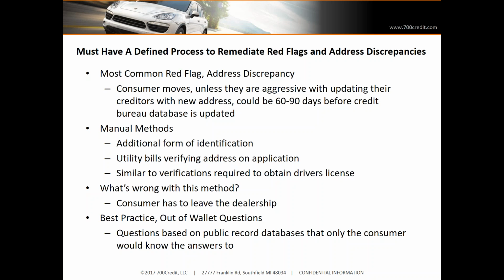So there's manual methods. Most of the manual methods are similar to what you need to do when you're renewing your driver's license or you lost your driver's license. You have to provide additional forms of verification in addition to a driver's license. You're going to need copies of utility bills to verify, again, your address. The problem with this is that consumers, when shopping for cars, very rarely show up at the dealership with all these items, and we don't want them to leave the dealership. The other problem is when you do manual verifications, again, you have to audit, review, and monitor. So you have to make sure that you have processes in place to record what additional forms of identification were provided, and how did you verify them.